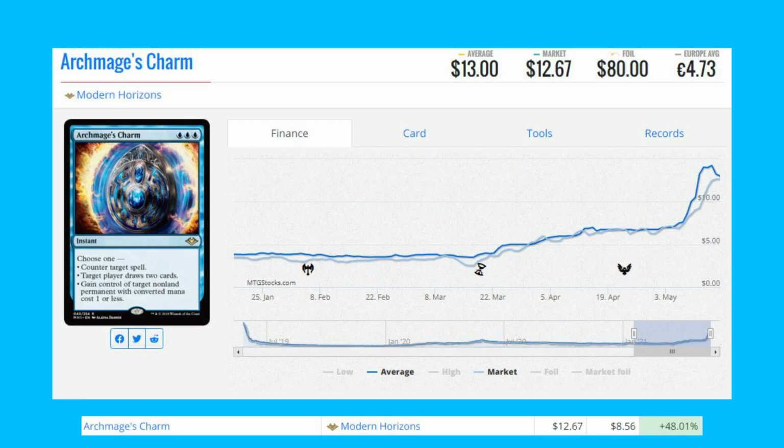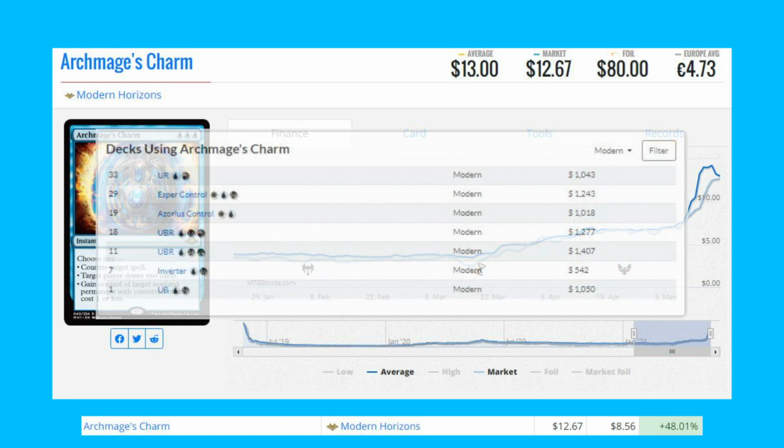From Modern Horizons, this card is up 48.01% from $8.56 to $12.67, and it sees a ton of play in control decks in Modern, especially Esper Control and Azorius Control. And remember, the hype we're getting right now for Counterspell coming into Modern is actually driving up a lot of these control deck staples like this card.